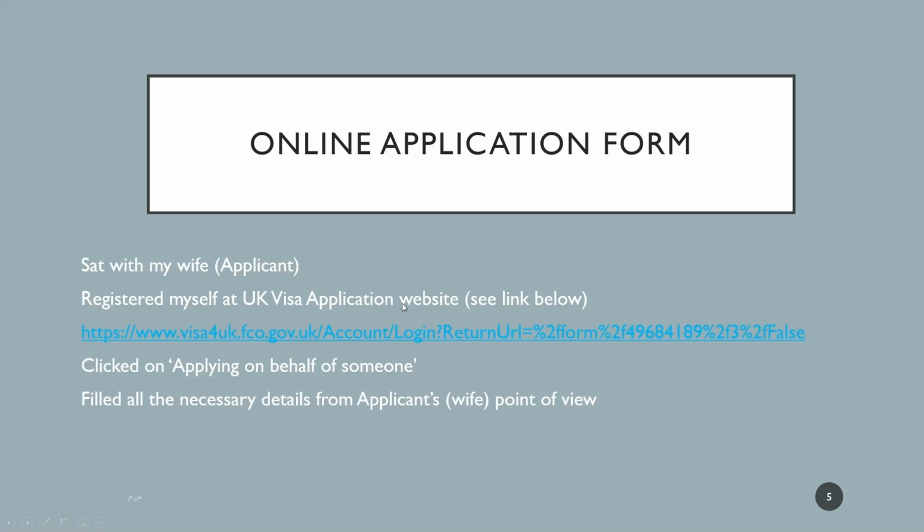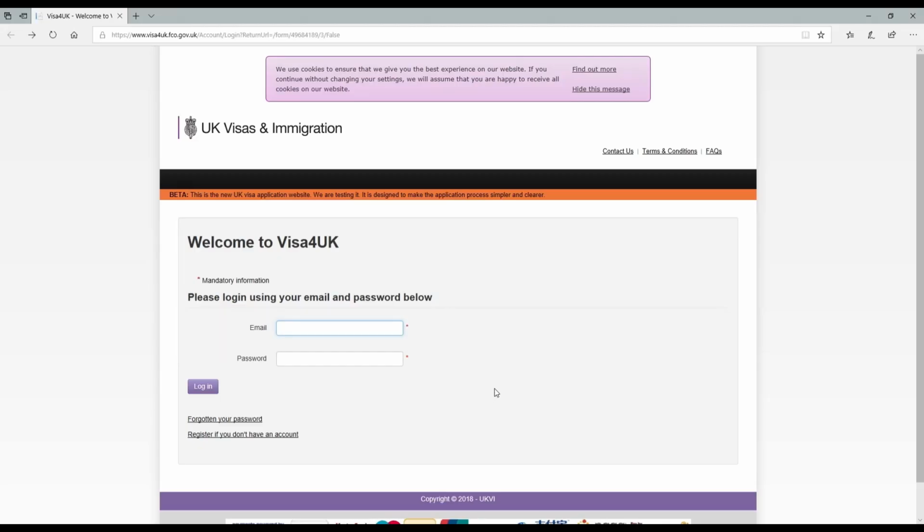I will now click on this link and I will take you through how I filled the online application form. When I clicked on that link, it redirected me to this website here. This is the Welcome to Visa for UK page. This is a portal which basically provides me access to the online application form. It says UK Visas and Immigration, and it asks for email and password.